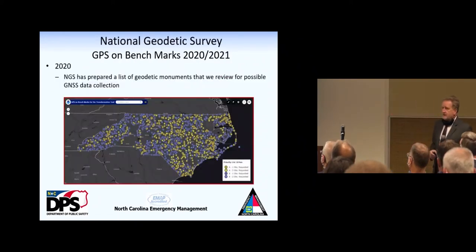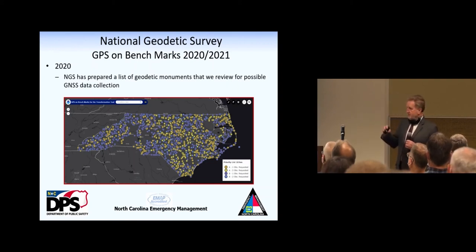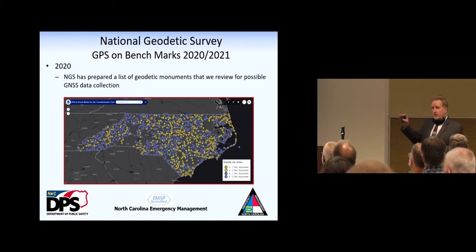The other component is a program called GPS on Benchmarks. And this was developed by the National Geodetic Survey, and the purpose of GPS on Benchmarks is to collect GNSS observations, or obtain ellipsoid heights, on benchmarks, on geodetic monuments that we've run traditional leveling through. And what that results in is the data that we can use to develop transformation tools so that we can do transformation from NAD 88 to the new vertical datum. And so we were targeting, the ones in yellow are the priority A marks, geodetic monuments, and the ones in blue are the priority B.